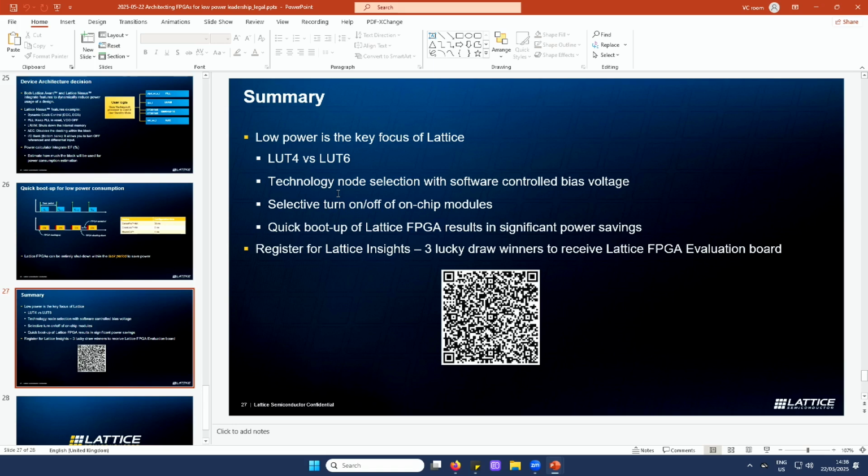But should we expect that in 10 years the same will happen, that we'll have a different software tool for a different offering? Right now, there is no plan like that. We have only two tools: Diamond, which is old and will be supported for the old devices, and Radiant, to which all our new devices will move. We are not planning something like a Radiant 2 in the future. No, nothing like that. Thank you.